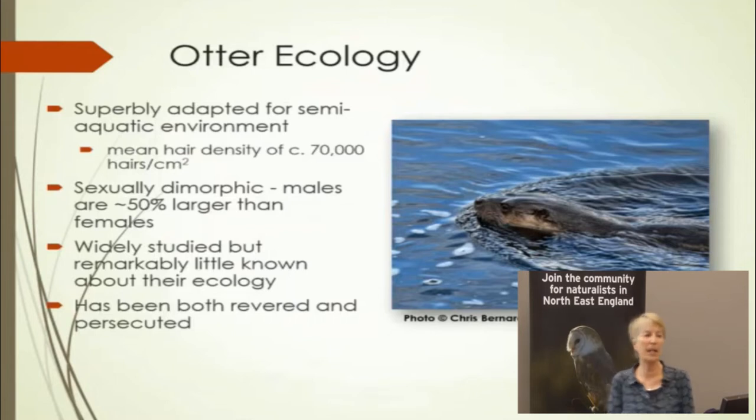It's also superbly adapted for the semi-aquatic environment in which it lives. It has two layers of fur: an undercoat and then an overcoat as well. The mean density of hairs is 70,000 per square centimetre. Now, that's a number which obviously on its own doesn't mean a great deal, but if I tell you that a domestic cat has around 20,000 hairs per square centimetre, you can see how much denser the hair is on an otter.